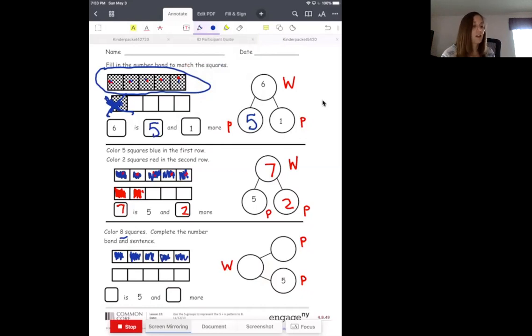I'm gonna use a different color to color the extra squares. So we know that there were 5. That was our first part right there. But now we need to color some more to get to 8. So we had 5 blue squares. What number comes after 5? 6, 7, 8. Whew. So we had 5 squares and I colored some more squares to get to 8.